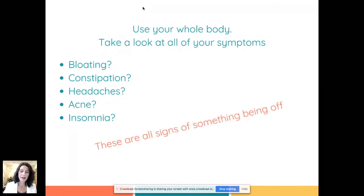So all of these symptoms, even though they aren't directly related to your period, your whole body symptoms can also show you and point the way to where you might be out of balance and conditions in your body that could be preventing you from conceiving and carrying a baby to term.